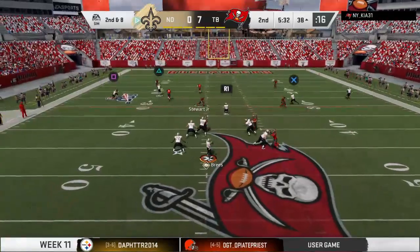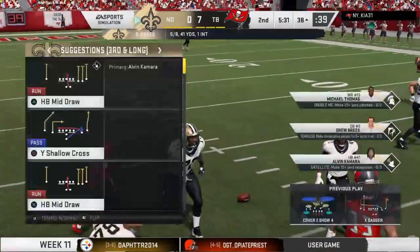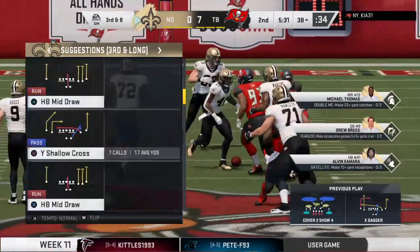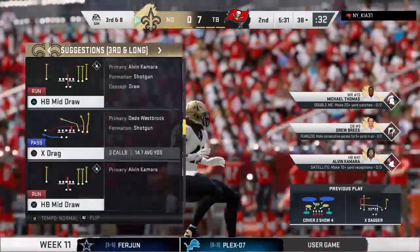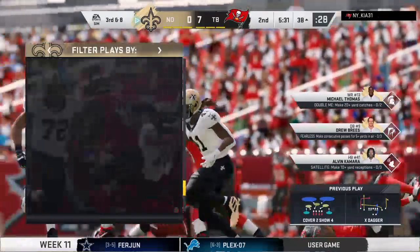From the 38, Brees, and that's going to be incomplete. Too tough to hold on to that one. It's second down. Didn't have a receiver open downfield, and as it turned out, couldn't even find his outlet man because of the coverage. It was way too tight, unable to find anyone open.